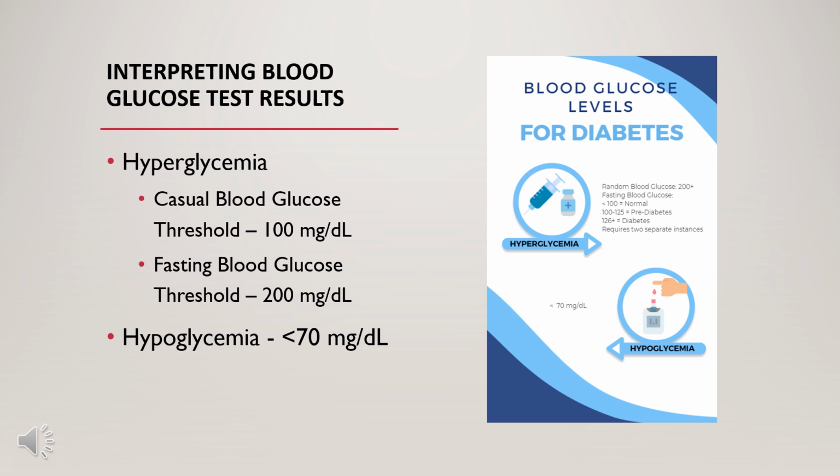Hypoglycemia, on the other hand, refers to blood sugar levels that are too low, typically below 70 milligrams per deciliter. Hypoglycemia can cause symptoms such as shakiness, confusion, and in severe cases, loss of consciousness. It's particularly dangerous for diabetic patients using insulin or certain diabetes medications.